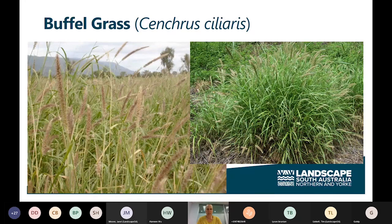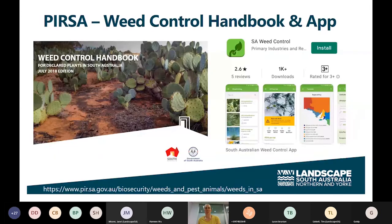So this one is classed as an environmental weed due to its rapid growth rate, its fast maturity, its prolonged flowering period, and its prolific seed production and dispersal rate, its long seed dormancy, and its drought tolerance and grazing resistance. So those are, I just wanted to throw a couple of extra weeds that people should be on the lookout for.